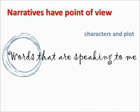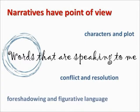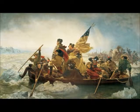There are characters and plot, conflict and resolution, foreshadowing and figurative language. These are the details that make history come alive. Let's start with George Washington. Gilbert Stuart's portraits have shaped our image of what the man looked like, yet those representations are largely of Washington as an older man. Washington is the central figure in Emanuel Leutze's dramatic rendering of Washington crossing the Delaware.